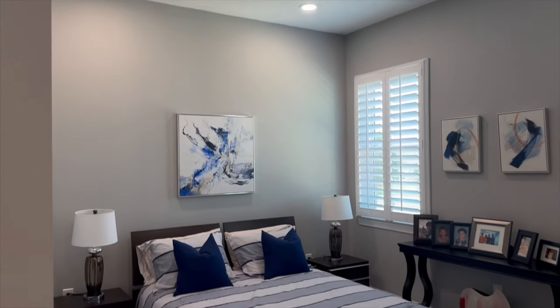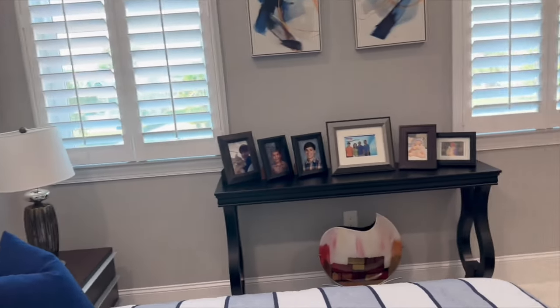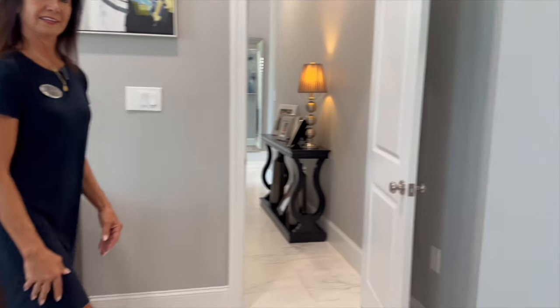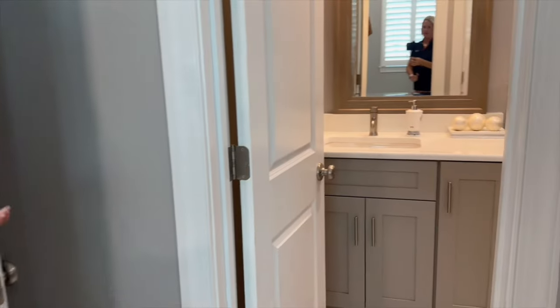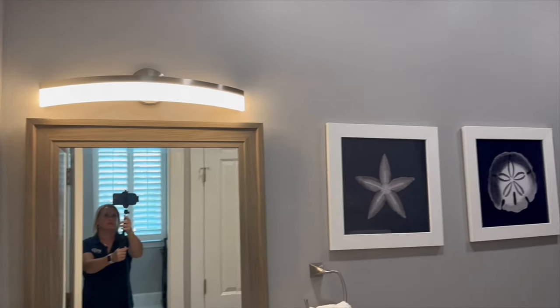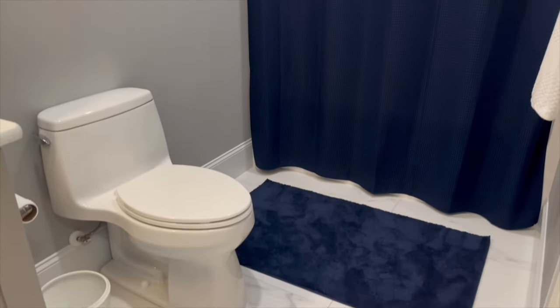Very nice, lots of open lighting. Yes. Plantation shutters let a lot of lighting in. A lot of natural light here. I can't believe it's sold fully furnished. Beautiful high ceilings. The owner has done just a tremendous job decorating. I love it.